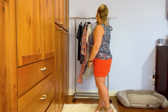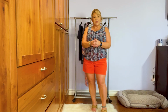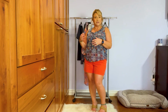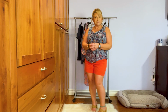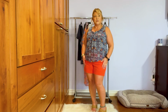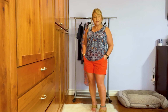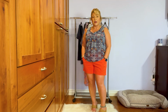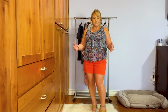Well, this is Front Door Fashion. I'd love to get some comments and feedback about what you thought of this collection. I will try this again, and I will definitely use the same stylist. She did a great job. She did ask for a full-length picture of me, and I think she went off of that very well.